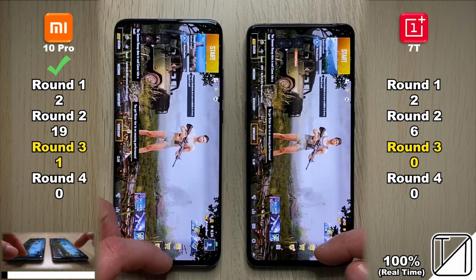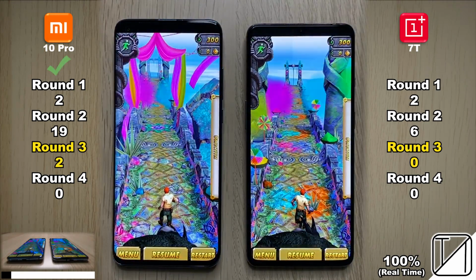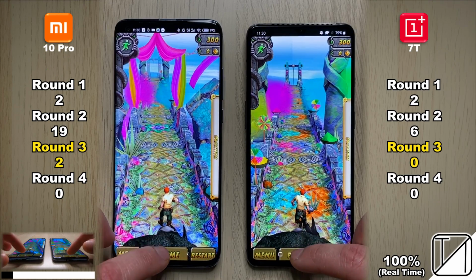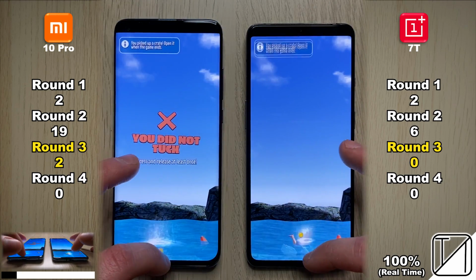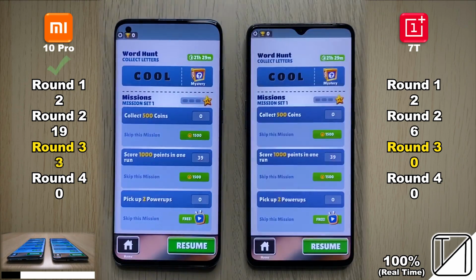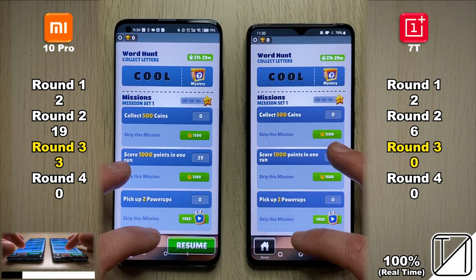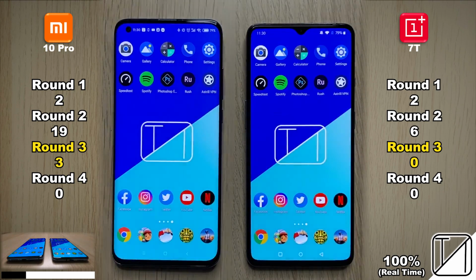Now we're going into round 3, testing out how fast we can open each individual app again. This has nothing to do with RAM management, so if it has killed the app, it has killed the app. It is all about loading times and how quickly we can get back into the app and back into action. So far we have 3 points for the Mi 10 Pro as opposed to nothing for the 7T.